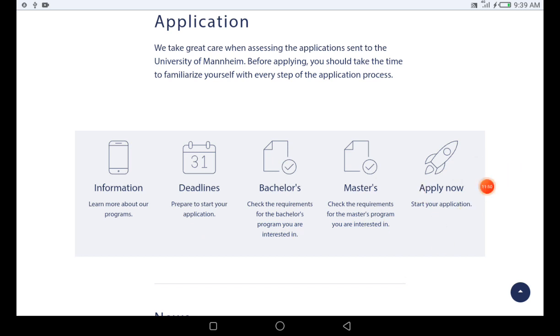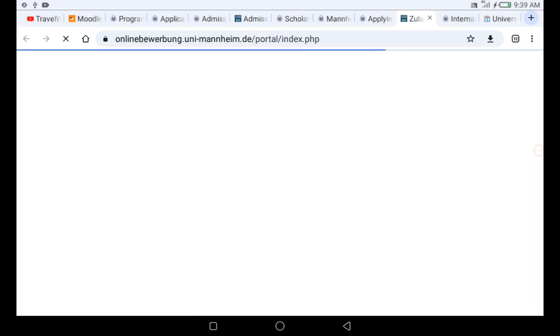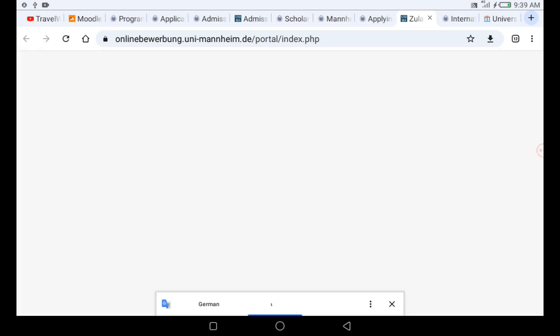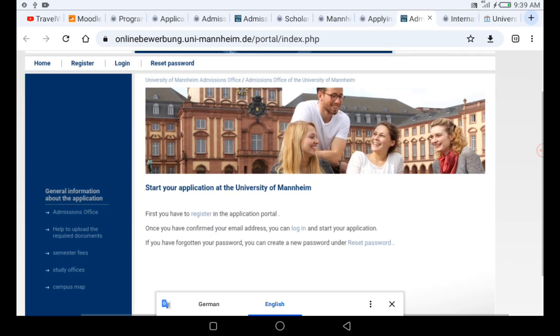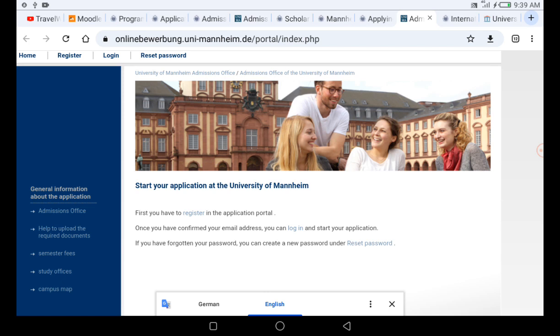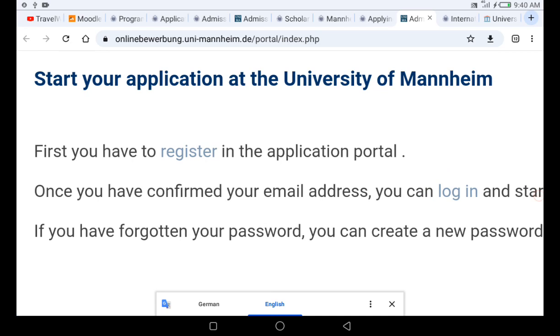But what we want to focus on now is to click on this apply now button. If we click on this button, it will take us to this admission application page. Okay, so you can see that it's the same as the one I showed you earlier. First thing you need to do, and this should not be new to you by now, is to click on this register button. First you have to register on the portal, and when you confirm your email address, you can proceed to log in with this button.